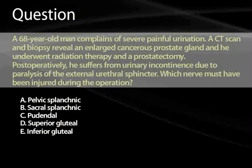What you're looking for in this question is the pudendal nerve. The pudendal nerve is going to be an important and often tested nerve in almost every exam that you'll take, including the USMLE. The pudendal nerve is going to be from S2, 3, and 4, as we'll see momentarily, and it will supply all of the somatic stuff that's in the perineum. Pudendal means to be ashamed.